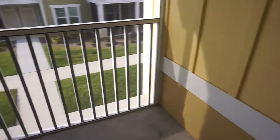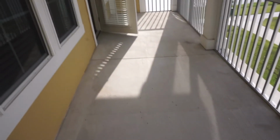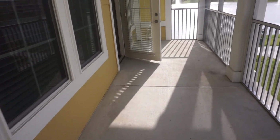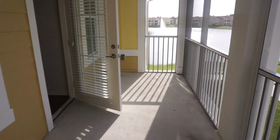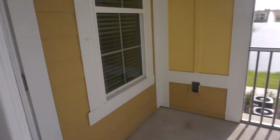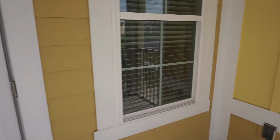So here is the balcony. I'll stand over here in the corner so you guys can see how big it is. It is a really, really nice size. And we have a view of the lake, which is nice. We don't have to look out on the road or anything. And then here's one of the windows. This is a bedroom. So let's go back inside and I'll show you guys the rest.